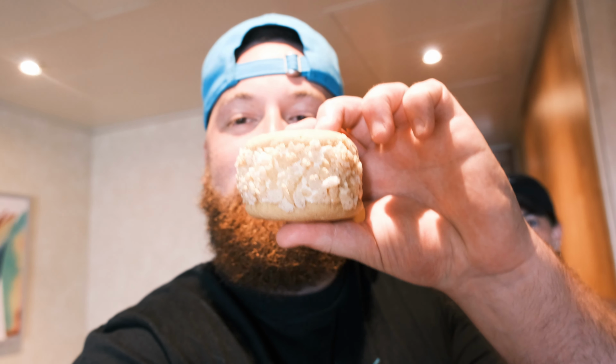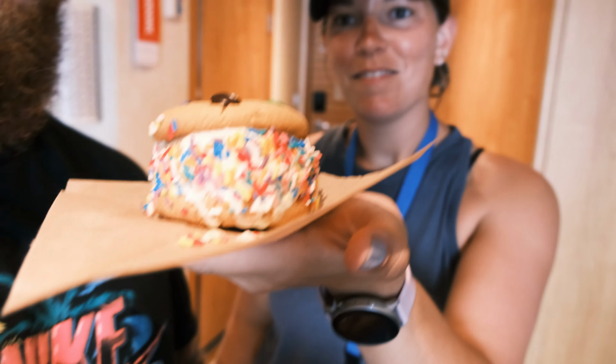So we finally got one of the things we were most excited to try on this ship. They have ice cream sandwiches. Mine's a little plain. Look at Brittany's. Very colorful. So, here we go.